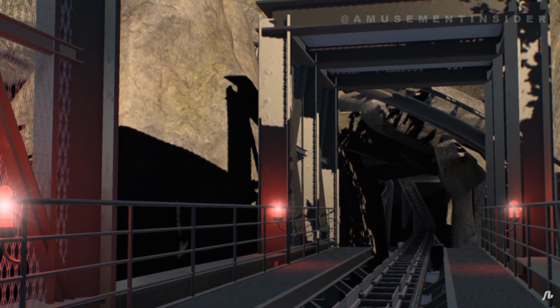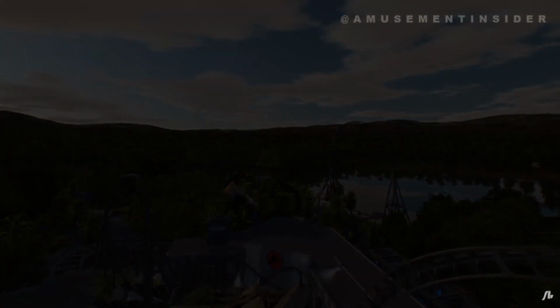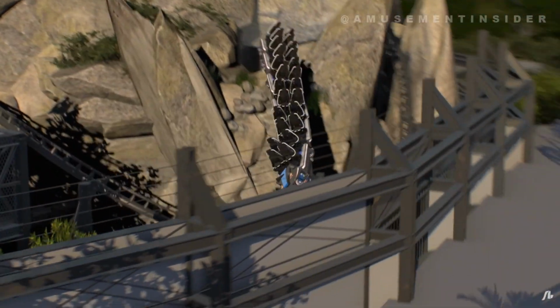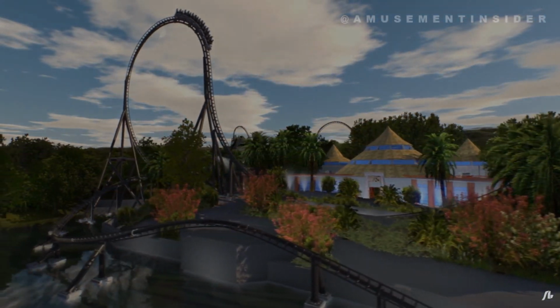We can see the same airtime hills and bank turns on many blitz coasters out there. And if we're going to talk about the theming during these turns and airtime hills, then there are not many blitz coasters to compare it to. The only one that has the same amount of theming is Terran, and because VELOCICOASTER is not open yet for the public, we can't really tell which coaster is going to have the best theming. It's going to be very hard to beat Terran in that category.